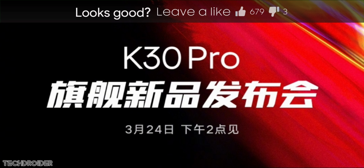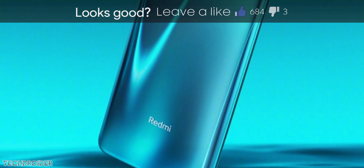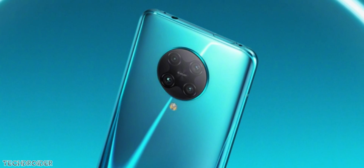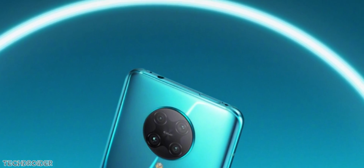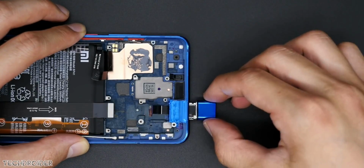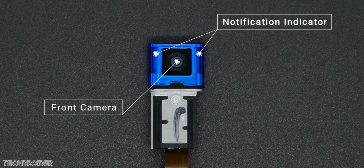But there's no need to wait that long, cause what you are looking at right now is your live look at the Redmi K30 Pro 5G. It has a circular camera module like Nokia and Motorola, with 4 cameras on the back. There's also an LED flash and 5G branding. On top there's a rising selfie shooter with a single camera with LED flash like the K20, which you can use for notifications and it gets lit while charging. There's also a headphone jack, which is impressive.